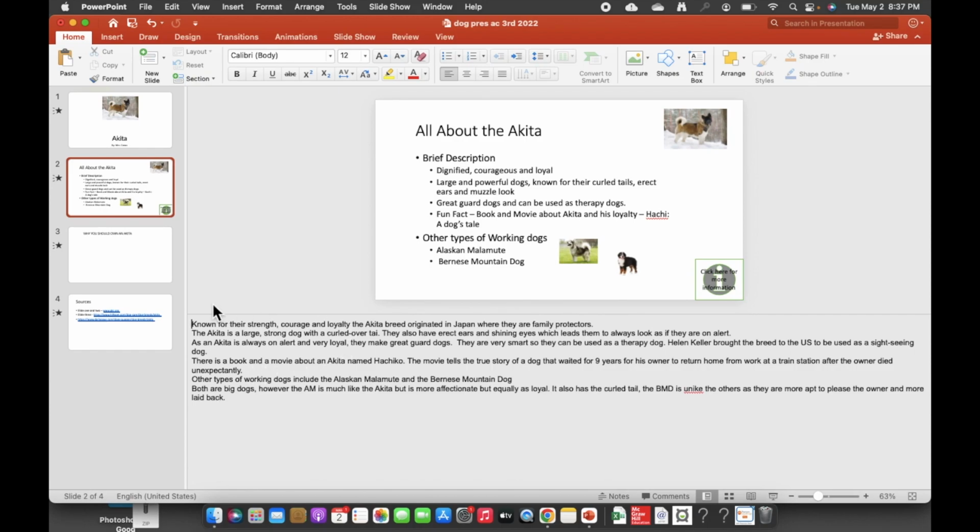On each of these bullets, I'm not putting the word Akita because the title is all about Akita, so I don't need to put the word Akita in all of these bullets. But occasionally I mention it. I mention the Akita in my notes. Again, for describing the look of the dog, I'm going to say the Akita is a large, strong dog with a curled over tail. They also have erect ears and shining eyes, which leads them to always look as if they are on alert.